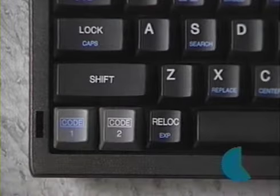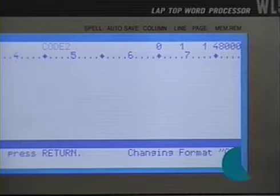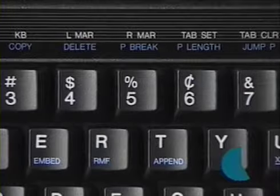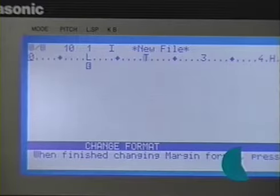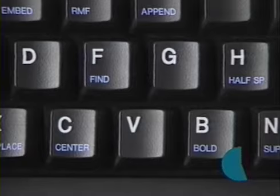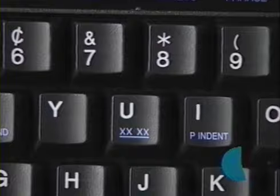Then, press Code 2 plus 4 to store your left margin. Code 2 plus 5 to store your right margin. Or Code 2 plus the 6 key to set your tab stops. Then press Return. Other basic word processing functions that you'll use all the time, like centering, bolding, or underlining, are done the same way. To make it easy, the word center is written on the C key, bold on the B key, and an underline symbol on the U key. Here, look. Pressing the blue code key plus C centers whatever you type next.